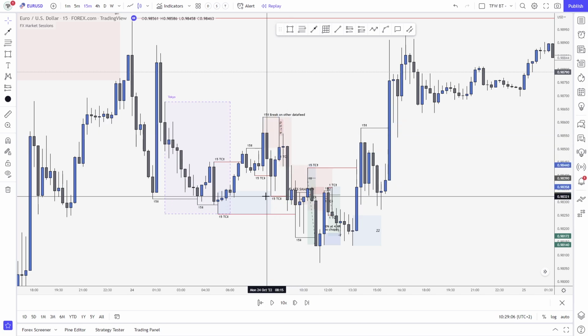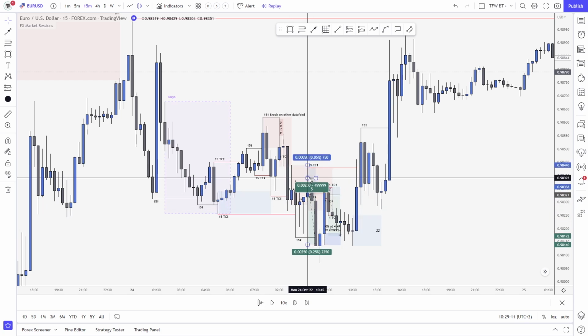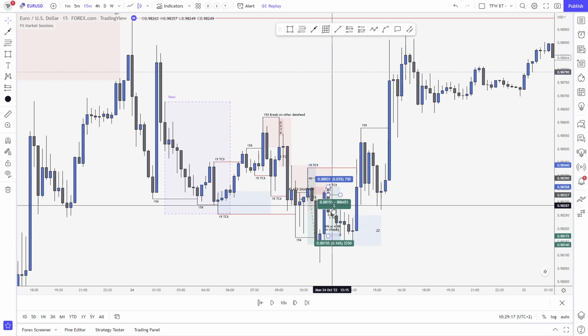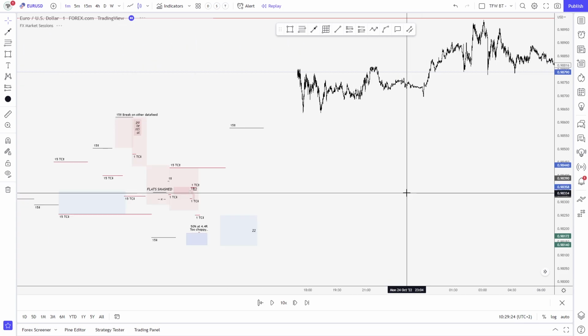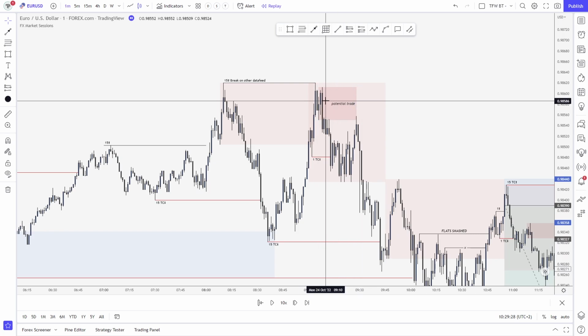Then we continued on, broke structure again, created the pullback and broke structure again. Then as we pull back into the new supply, this is where I took my first trade. Then we broke structure again. On the next pullback, this is where I took my second trade, and luckily this one tapped 5R before it actually reversed, right? So as you can see, I was only taking counter trend trades on Monday, which is not the best situation. But there is this first one.